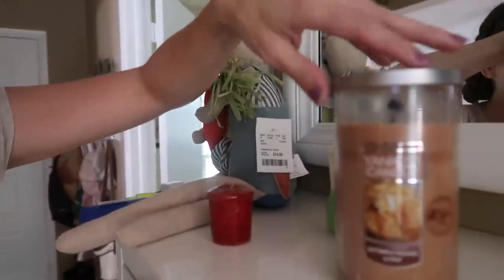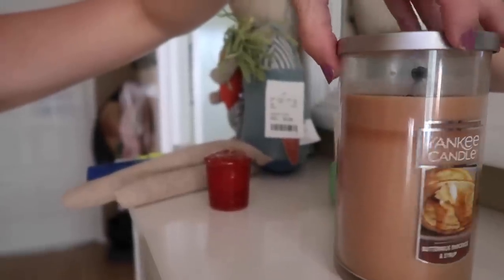By the way, this candle, I know you've all been hanging on the edge of your seats waiting for my review. I actually love it. It smells exactly like buttermilk pancakes and syrup. I thought I would hate it. I love it. We lit it for like 100 hours, and there's barely anything gone. It's amazing. Yankee Candle, you're doing things right. Also, Alex finally broke down and told me that the candle was actually $40.